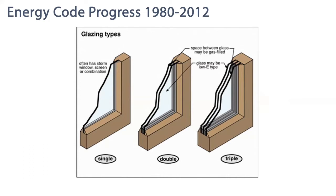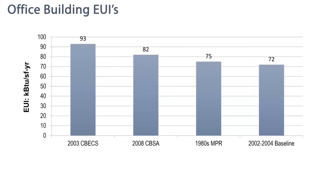Then we start to look at some of the studies that have looked at office buildings. These are big commercial office surveys, CBECS being the biggest one, and back in 2003 that was an EUI of 93 kBtu per square foot. CBSA is a local Pacific Northwest, same kind of database of office buildings, with an EUI of 82. In the 80s, they did a study and the commercial office buildings were 75. In 2002 and 2004, they did another study in Seattle and we dropped it by 3. So that's the story on the ground.